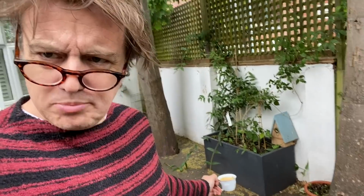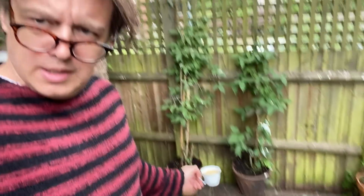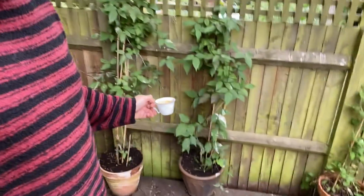I'm ordering another one of those pots, contemporary looking containers, but I couldn't get one with the same width. I've got one that's a bit higher and a bit deeper, same volume but different shape. A couple there. Some of the pigeons have done a nice bit of shitting on them.